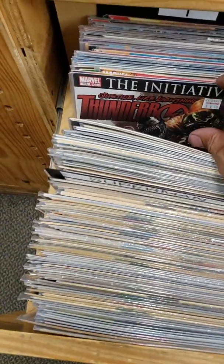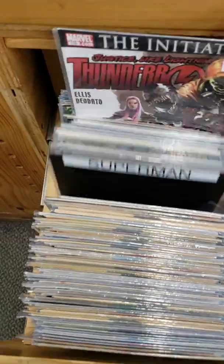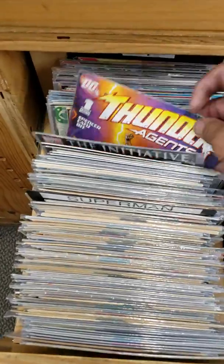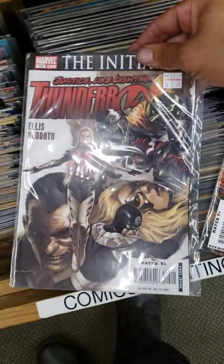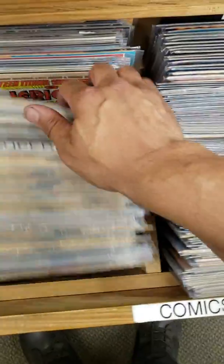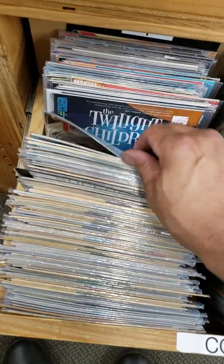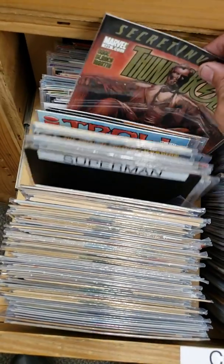And almost all those older books he did. And you see, wait a minute. I think I have this one because it's got Diodato artwork in it. But it's just cool. Let's see. I don't want to miss anything or go too fast.